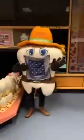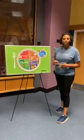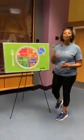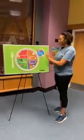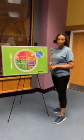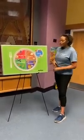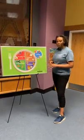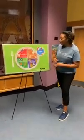Calcium. Calcium. Every time we get our dairy group, and Marshall is excited about our calcium, every time we're eating our foods in our dairy group, our bodies are getting calcium. Now, calcium helps our bones and our teeth to be nice and strong. So it's something that's really important as we go along with our lesson today. All right, and we have some cheese in here, some yogurt, and some milk.